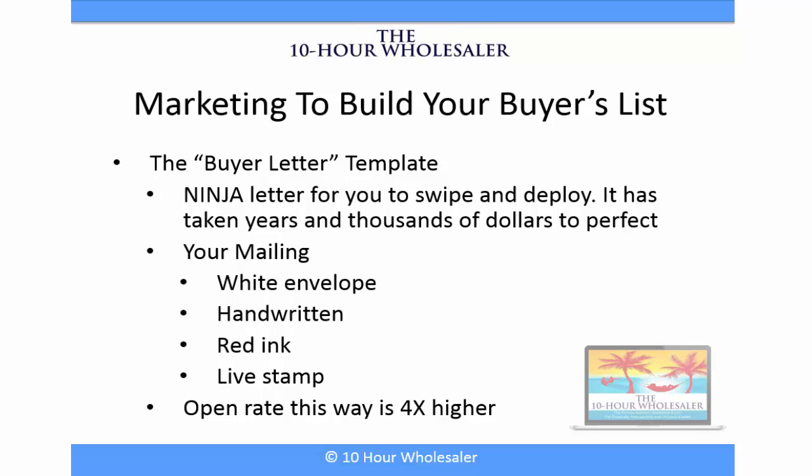Now, for some of you seasoned investors, sure, you can continue to use your fulfillment house, and we still do sometimes. But if you are really trying to get a very high open rate, just do it this way and hire an intern or somebody in-house like an operations manager to do this for you.